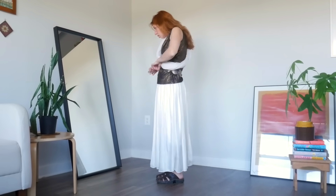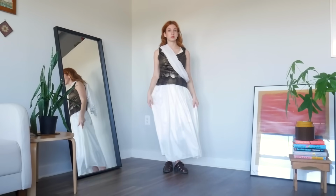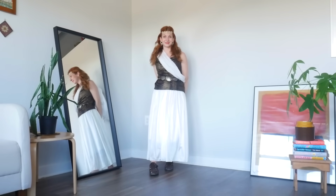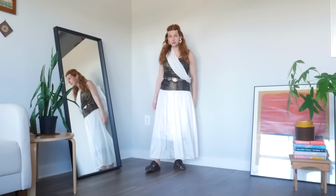Similarly, for accessories, we have the medallion chain belt, some fabulous sparkly sunburst earrings, and I also wanted some sort of crown or head circlet. So I took this gold coin necklace and put it on my head instead. Is this the intended purpose of either of these items? No. But do they also completely transform the look from confusing combination of clothing to very clear costume?